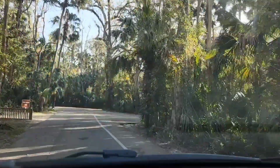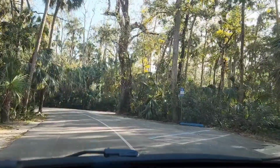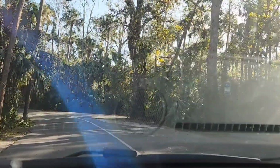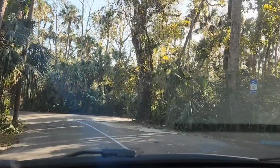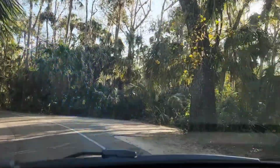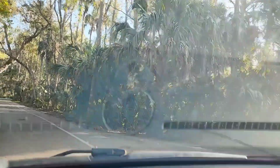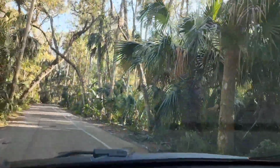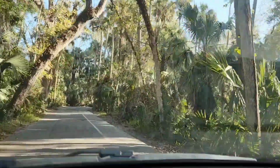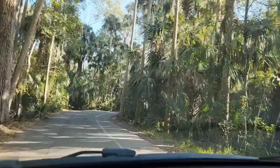Okay, we're now approaching the other end of the Fern Garden Trail. As I mentioned before, a lot of the trails are interconnected. If you were to park here and take the Fern Garden Trail, it would come out on the other end we already passed, so you can start at either end. And there is parking at both ends for that one. I think that is a really beautiful section of trail in there. There's a lot of swampy area.